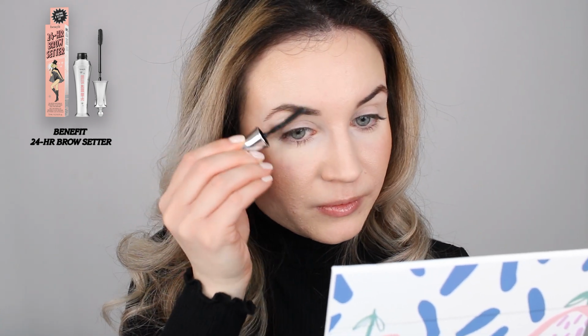I'm going to finish the eyebrows with some brow setter, and I'm going to use this 24-hour brow setter by Benefit. This is the best brow setter ever. I definitely recommend you this one.